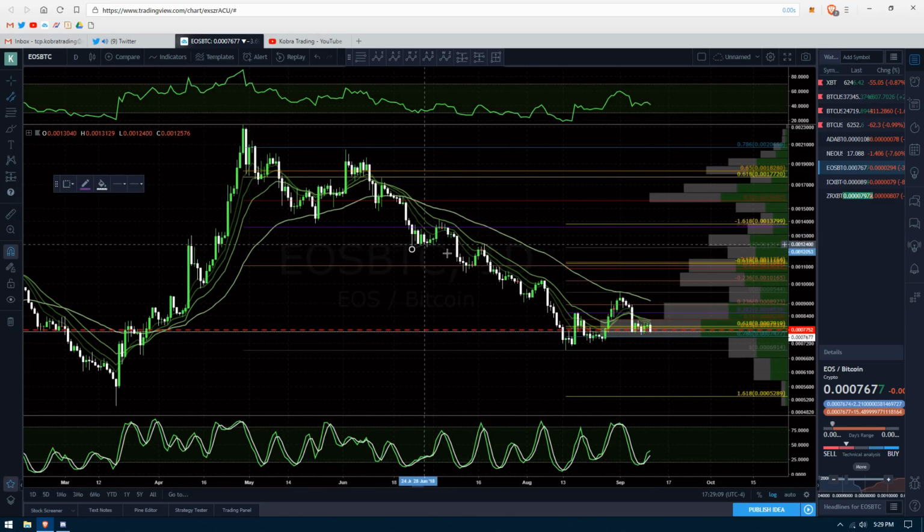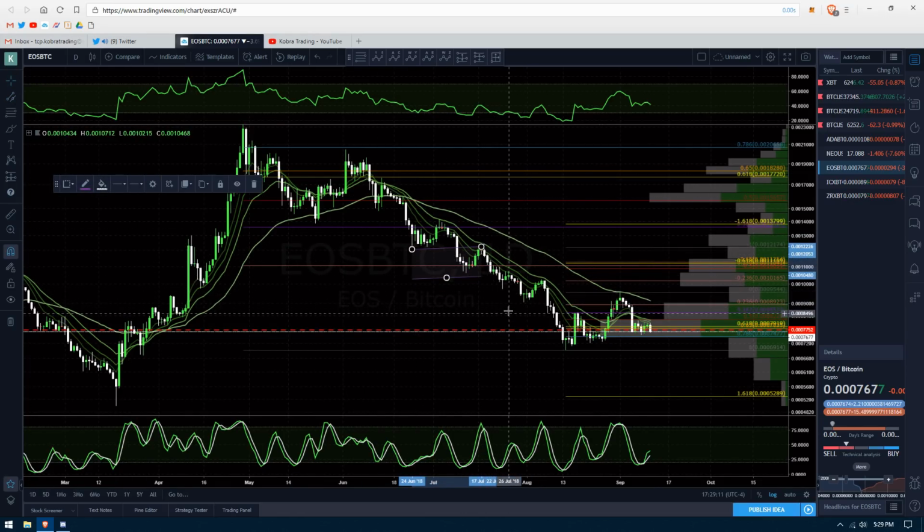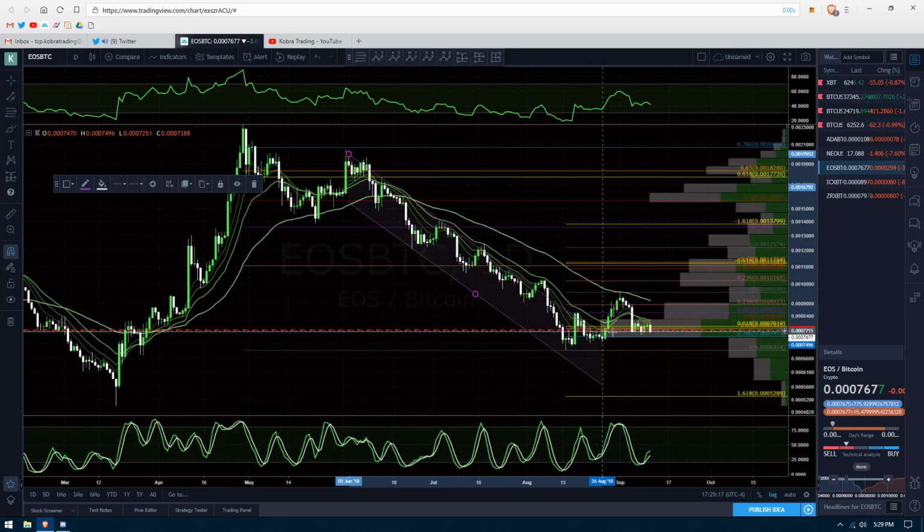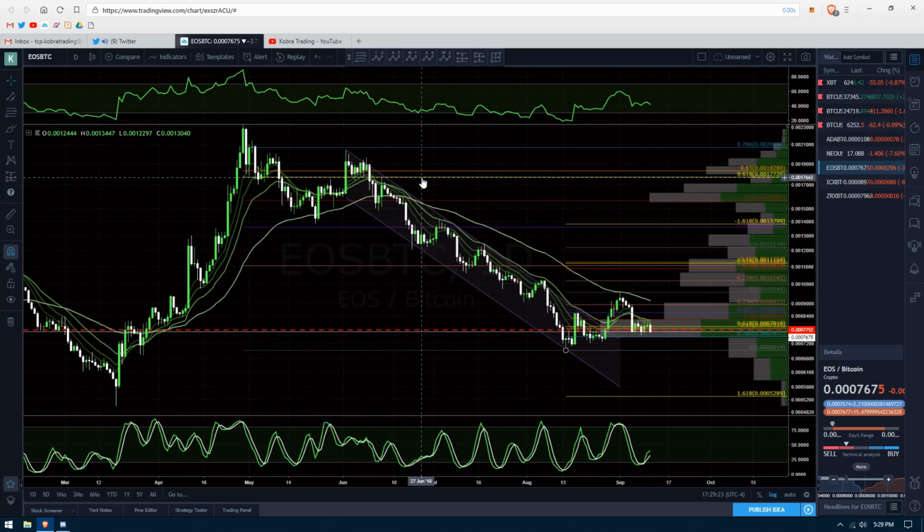We got this downward parallel channel, and oh my god, my mouse keeps messing up today. I'm sorry, guys. There we go. We had this downward parallel channel. It was actually a little higher than that. We tested the bottom, we came up, we bounced off the top. We've just been bouncing back and forth all the way down until we finally reached below our support level, and thank God we bounced back up.